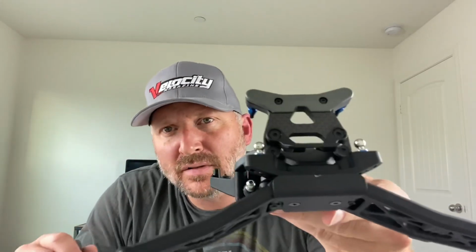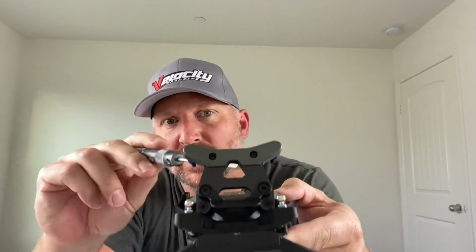Big, if you're from the Midwest, big. Shock tower's installed, cap on. Gull Wing words towards me. Can't read it anymore, but if you're behind the car, you can see it's the Gull Wing version.